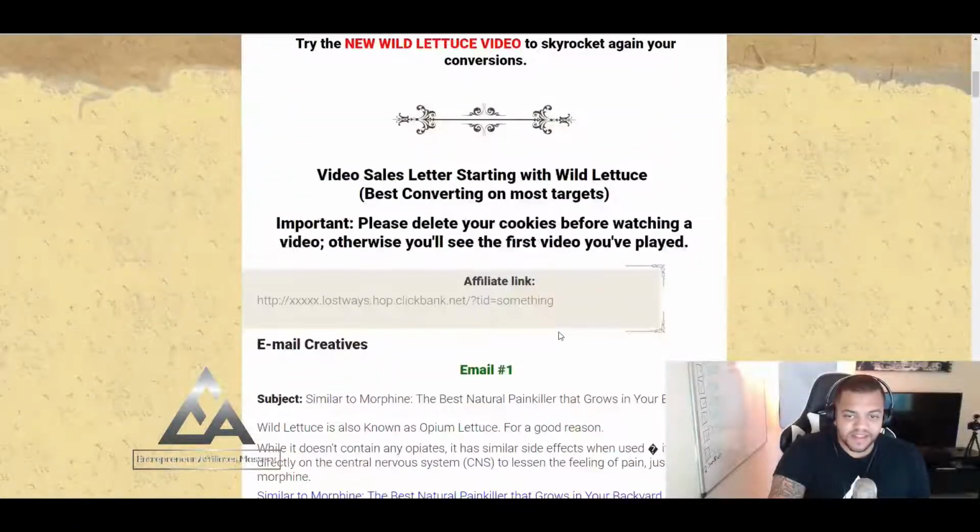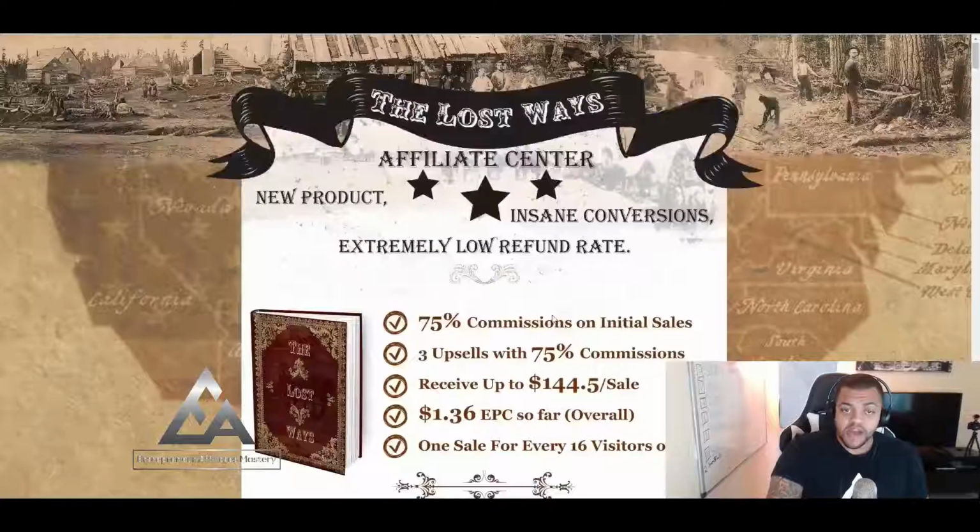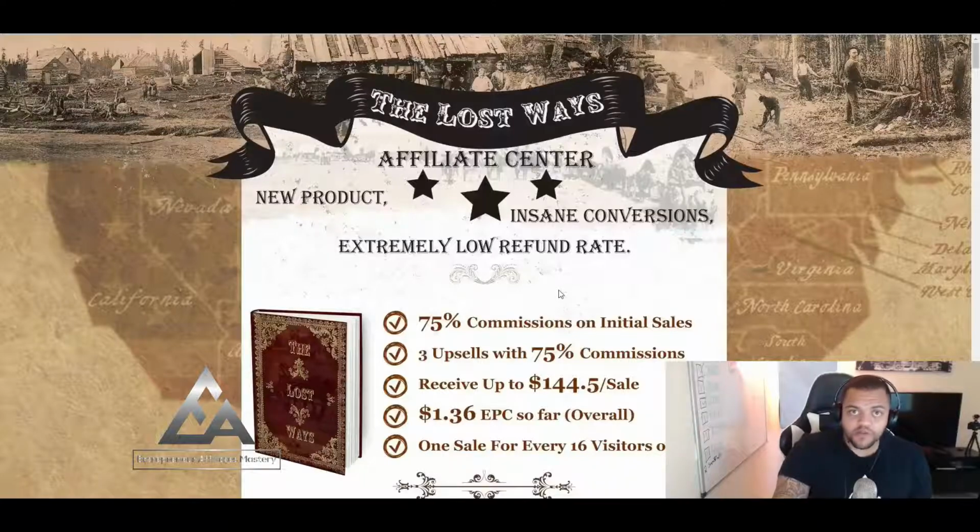So this is an offer called the Lost Ways. Now this offer is actually a ClickBank offer. Now this is actually the affiliate center on this offer, 75% commission, 3 upsell, 75%. We see a $1.36 EPC. Now this is essentially a survival offer. Now I have never ran this type of offer before on Facebook ads. Now that is going to be the traffic source.